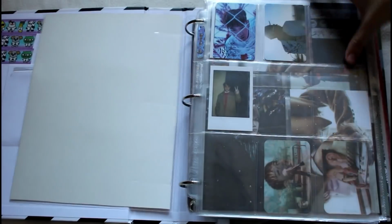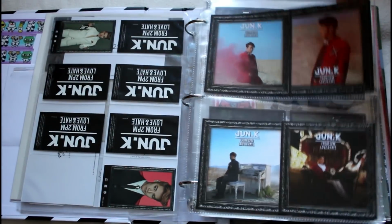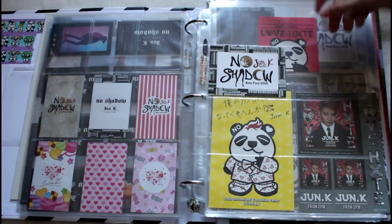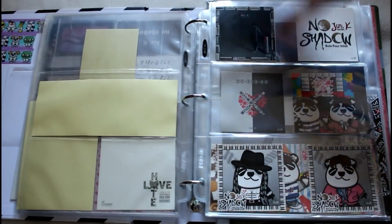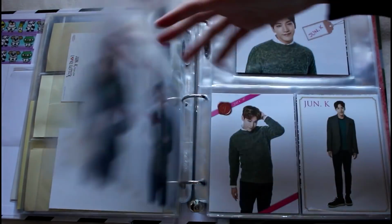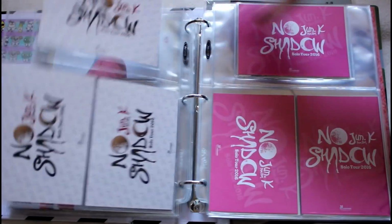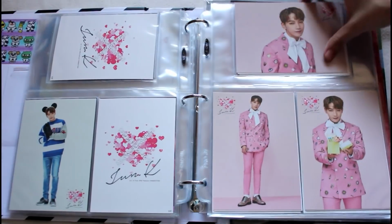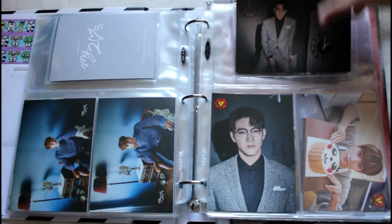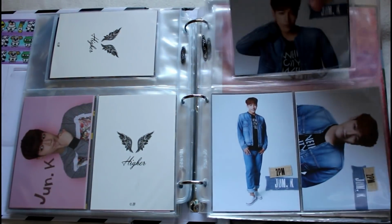And then my old boys binder, we start with Jun K. And his album cards. And then concert things. And stickers. And concert trading cards. And stuff from group concerts.